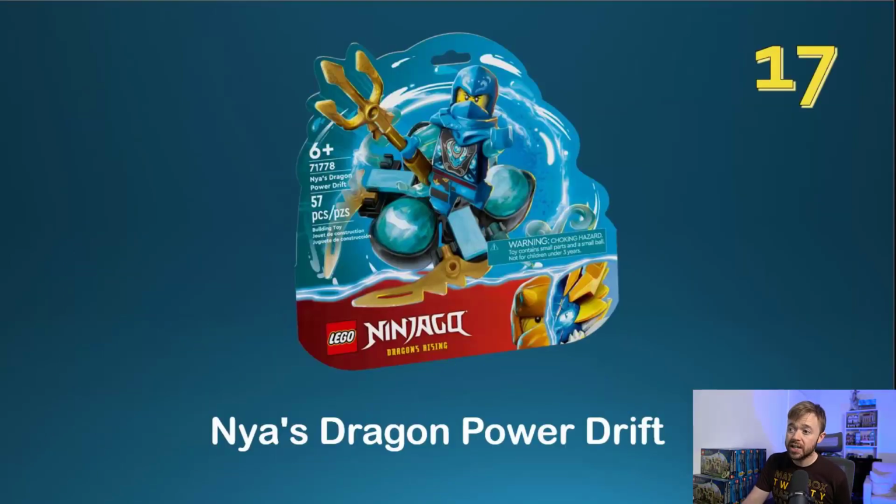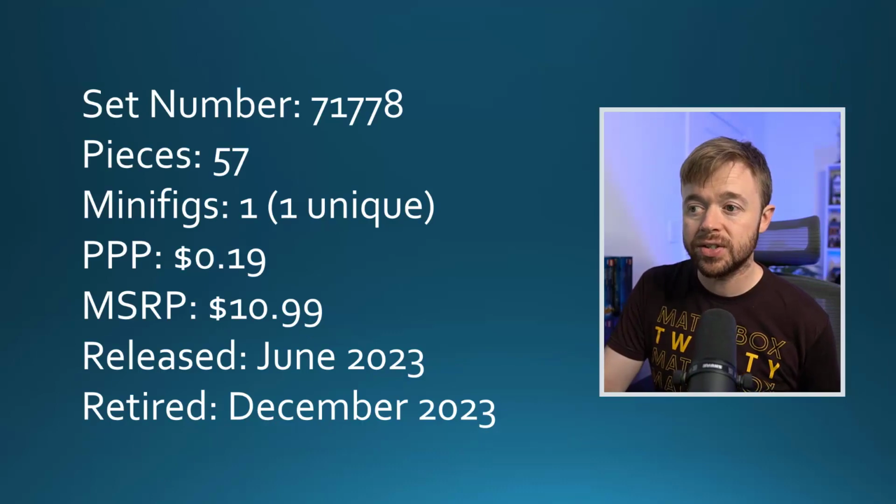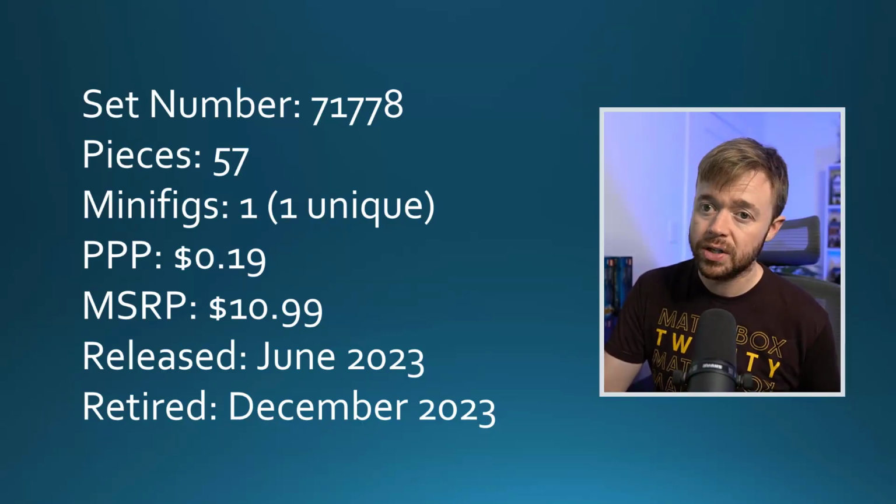We also have Naya's Dragon Power Drift. It's the same idea. It's another one of these spinjitzu sets. This is 71778. 57 pieces in this one. This is a 19 cents price per piece, so it's actually quite expensive here. You do get the minifigure. $11 purchase price, 6-month shelf life.